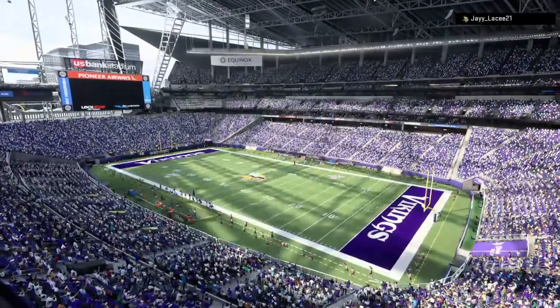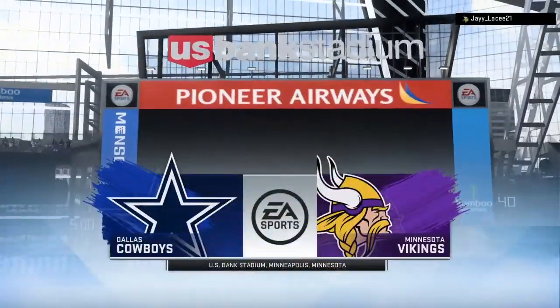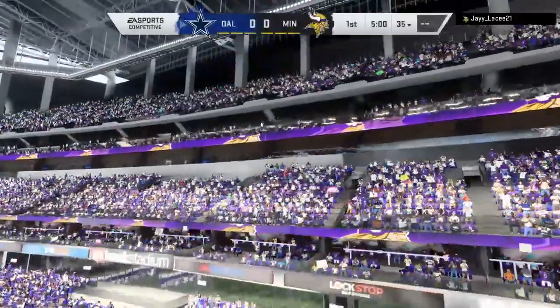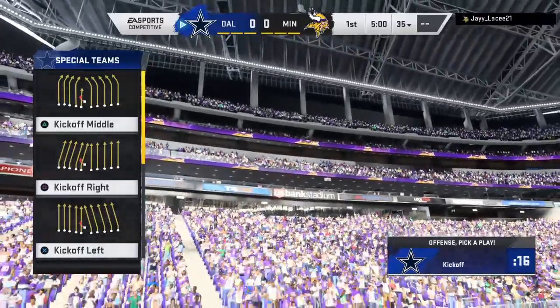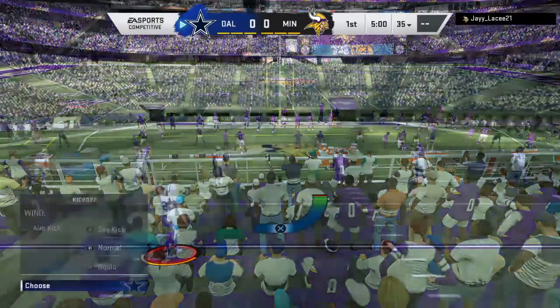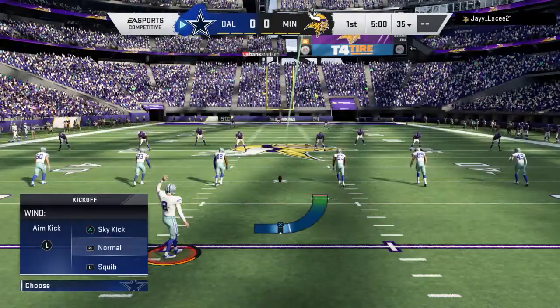The NFL on EA Sports has come to the Twin Cities at US Bank Stadium in downtown Minneapolis. It can certainly get loud inside this building, and just a few moments ago when the Vikings were introduced, it was downright shaking in here. They're set for football as the Vikings get ready to do battle with Dak Prescott and the Dallas Cowboys.